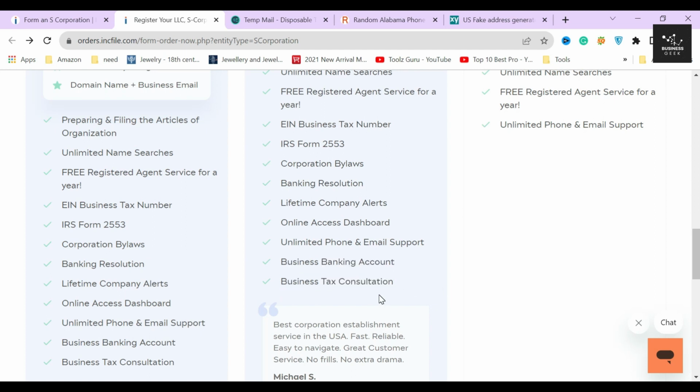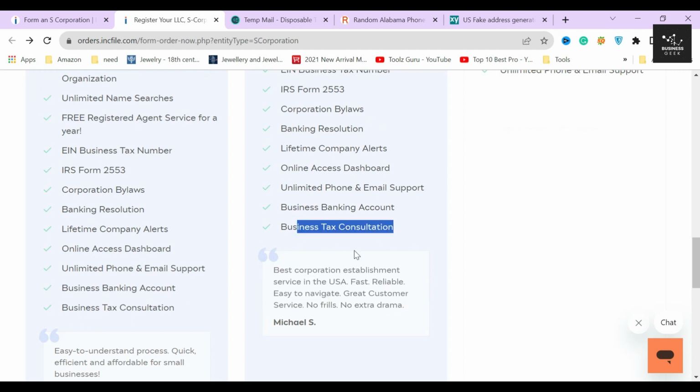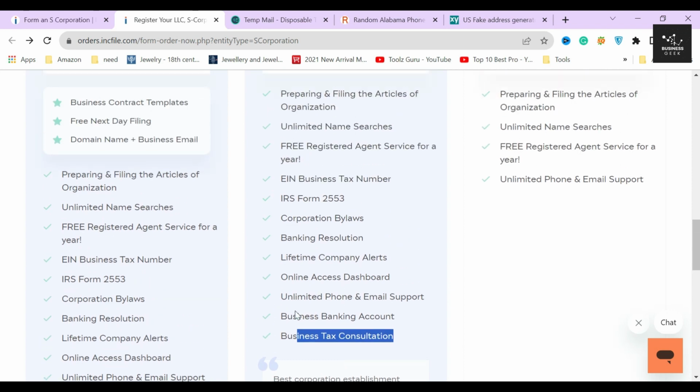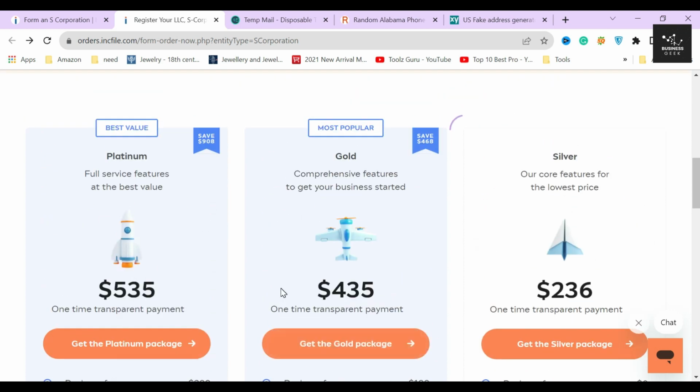Remember that all the things that are mentioned below the Gold package, except for the tax consultation, are required according to the state's guidelines in order to file an S corporation successfully in the state of Alabama. So one way or another, you are gonna need these services, and filing all these out by yourself is gonna be tough. That's why, if you just grab this package, you don't have to worry about anything else.